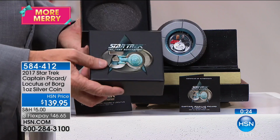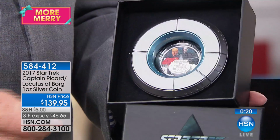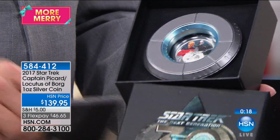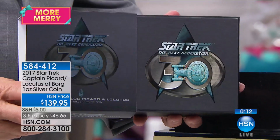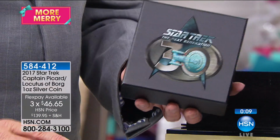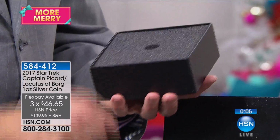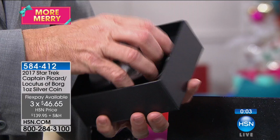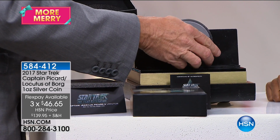It comes along with that case that lights up. Even the coin itself is encased, so it stays pristine. Love the way that it comes presented in that great box, and you've got it on FlexPay for $46.65. Look at that, all in one. Isn't that spectacular? I love that. It's a great way. So every detail, every aspect of presentation has been taken care of.